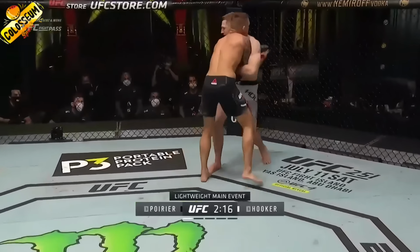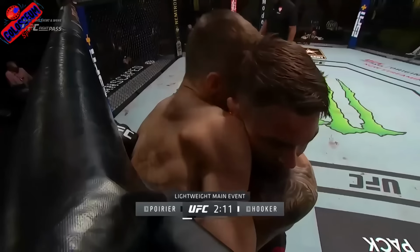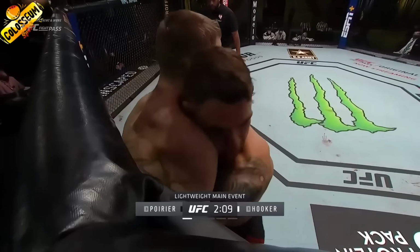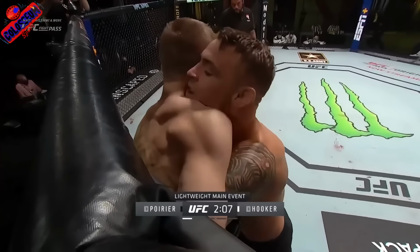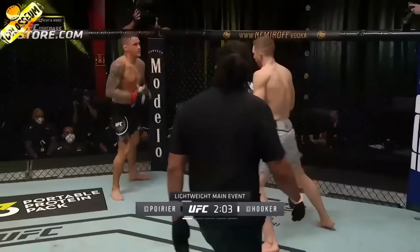Now he's on the inside. He's got the double underhooks, got the body lock. To try and get it down to the floor. Either way, he's got to stay in the pocket, stay in the range, keep him up against the fence, minimize the movement of Dan Hooker, and then go to work with his own shots in the boxing range.